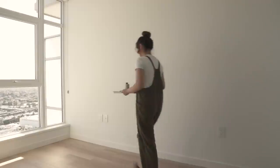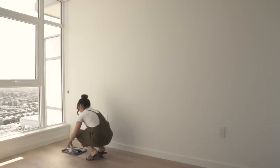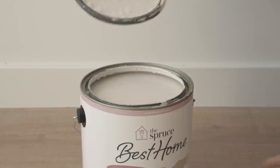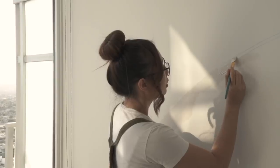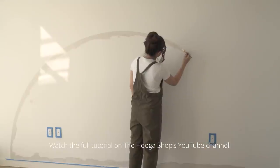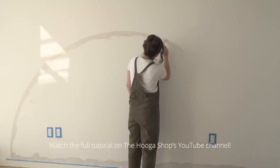The first thing I did was paint a half-circle headboard because I wanted to make the room look more interesting, but still keep the peaceful, minimal vibes. You can watch the full tutorial on the Hooga Shop's YouTube channel, linked in my description.